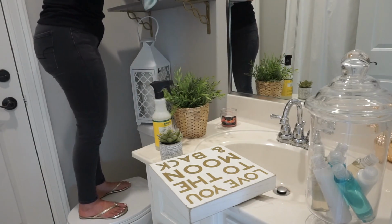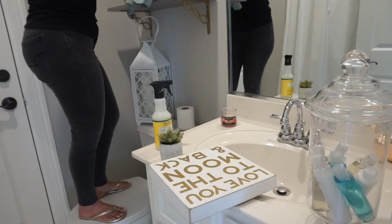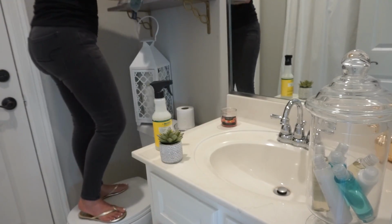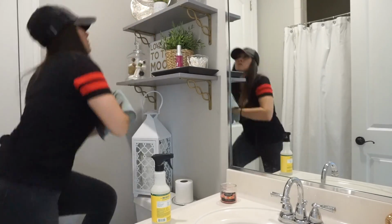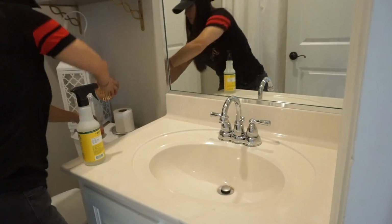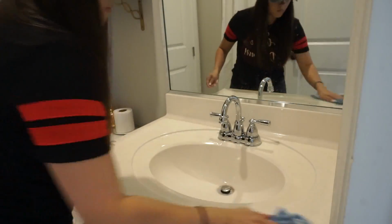So first off, let me apologize because I did not realize that I was not sharing exactly what I'm cleaning at this moment. Here I am realizing that I wasn't filming, and I just basically wiped everything down and then repositioned everything that was on the shelves.